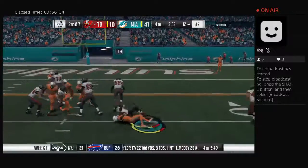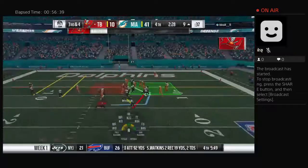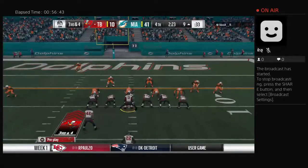Here's Martin. He'll get this down inside the 10 for a pickup of about 3. The Bucs on third down, not quite 50%, 4 for 9. This is 3rd and 4.